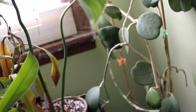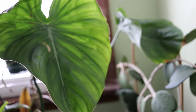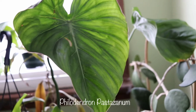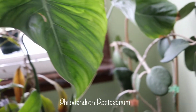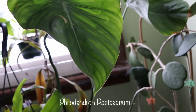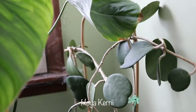Okay. Here is Philodendron, pasta something. I can never remember names. I'm just not good with them. I just call them Philodendron. I'll put it up on the screen. I just can't remember the names. I don't know why. I like common names like this Hoya carrii. I can remember that, no problem.